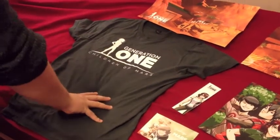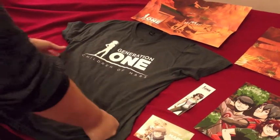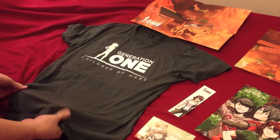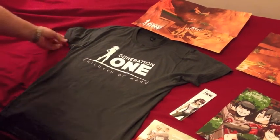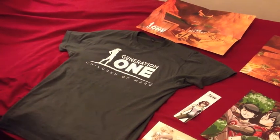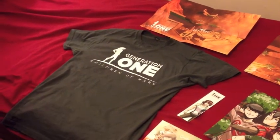And then here, I'm super freaking proud of these. This is a really nice shirt. Like, it's comfortable. Good thread count. It's not a cheap shirt. We figured you guys raised $30,000 for us. We're not going to give you a cheap shirt.